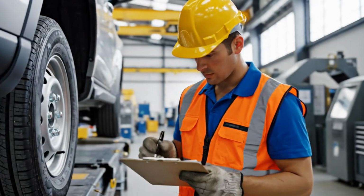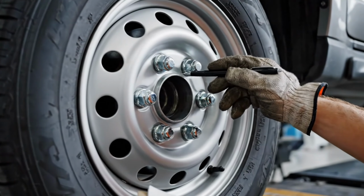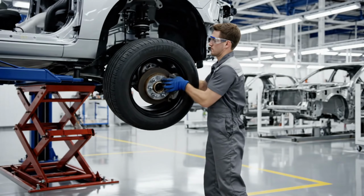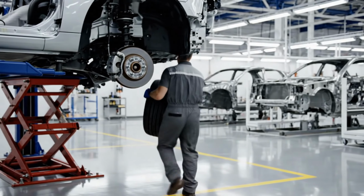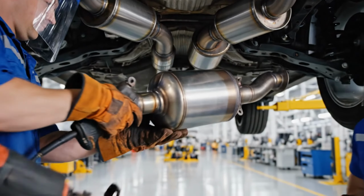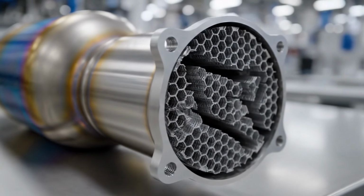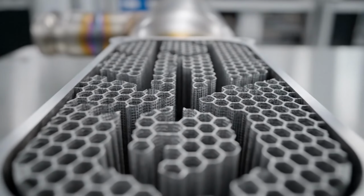Our journey continues with the initial assessment, identifying key components for efficient recycling. First, the easily accessible tires are carefully detached, ready for their own recycling stream. Next, valuable catalytic converters containing precious metals are meticulously extracted. These vital parts are crucial for separate processing and recovery of their precious contents.